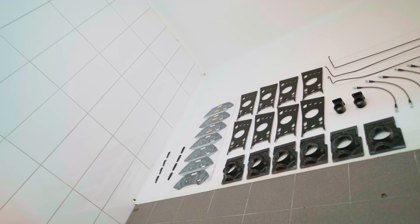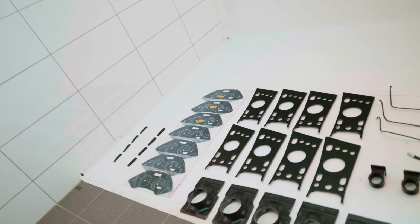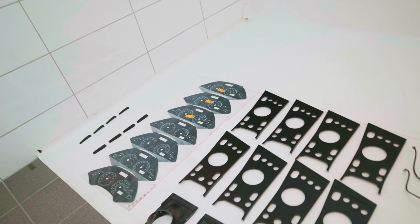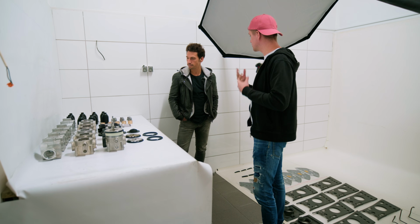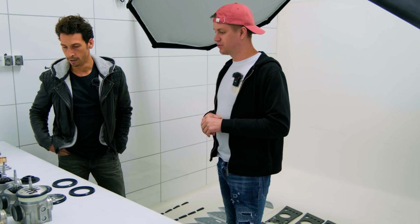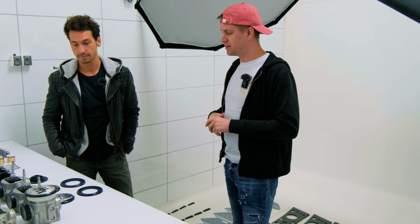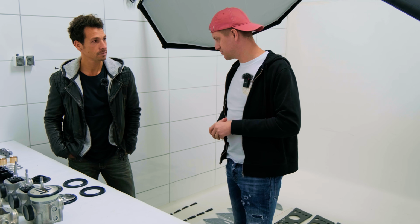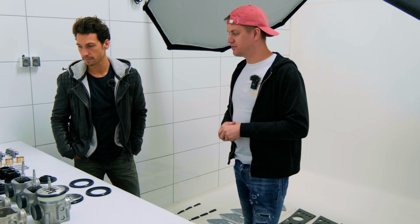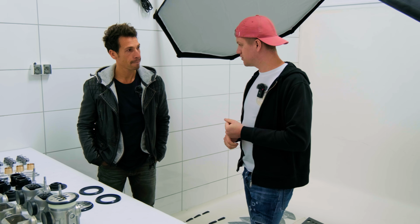We brought here some of the components of the manual conversion kits. These are not complete, so we're missing some of the pieces because they are in production. We are doing a few more components right now to send another bunch of parts to the United States. A few Murciélagos are booked to be done in the following months.